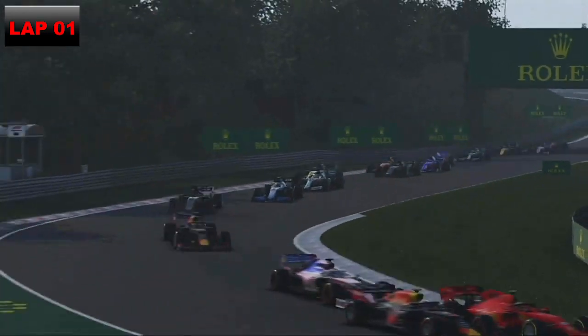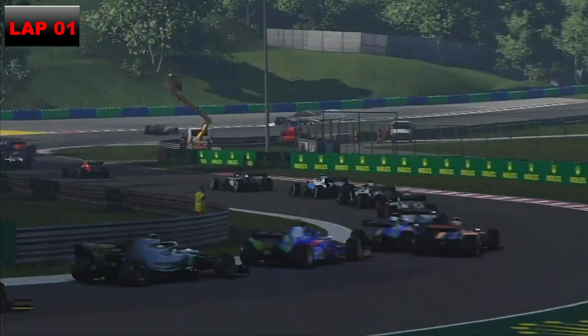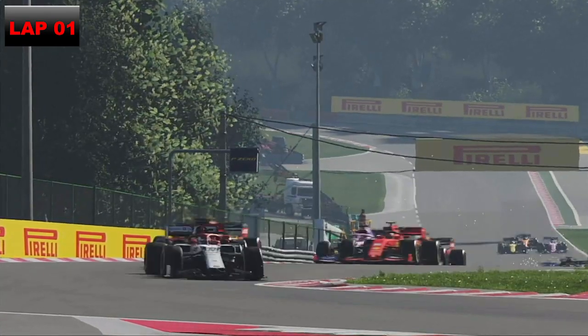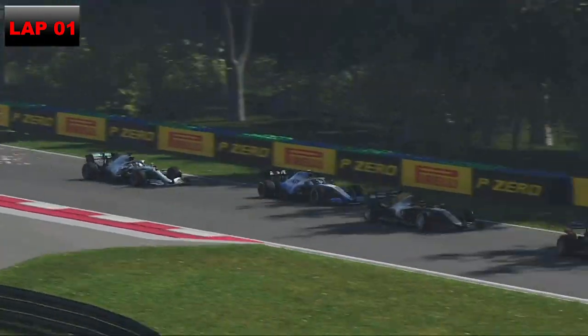We are just behind the other Haas of Kevin Magnussen. We'll be looking to dispatch him as quickly as we can and just try and get through this field quickly. There you can see George Russell leads from Sebastian Vettel. It's actually Bottas who has had a great start, and he's up into P3.